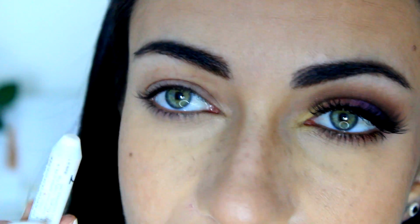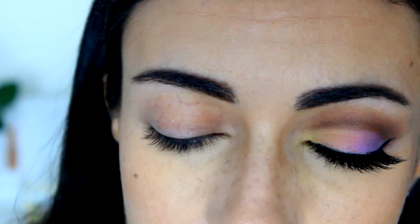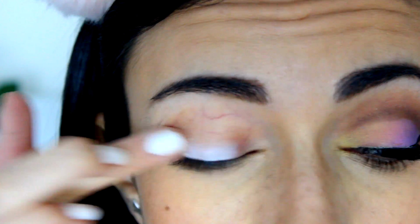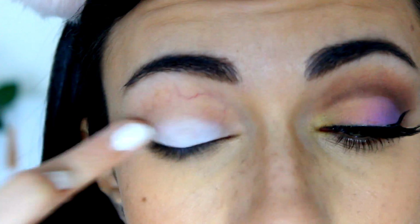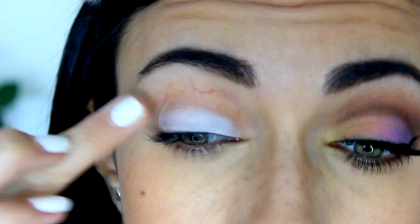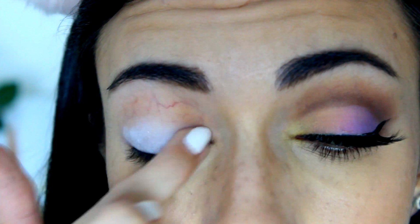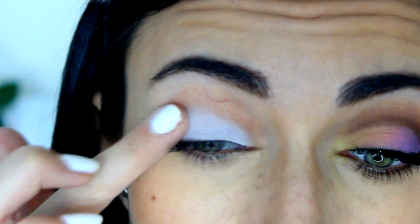Then always when using pastel colors, colors that are a little bit lighter, or neon colors, any color that you want really to pop, I always recommend using a white base. So I'm using the NYX Jumbo Eyeshadow Pencil in Milk. I'm going to take a little bit on my finger and apply that all over the lid, where I'm going to use the more pastel colors. So I'm applying that all over my lid and stopping right at the crease, about right there.